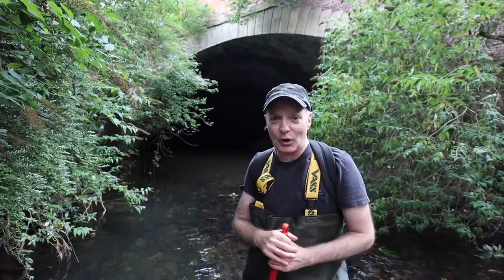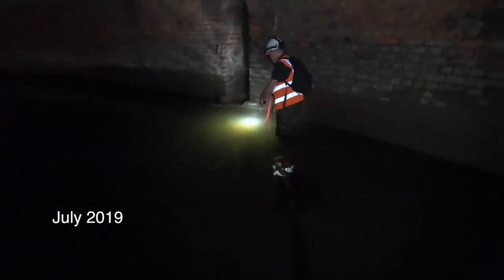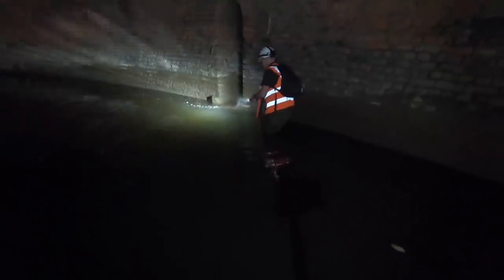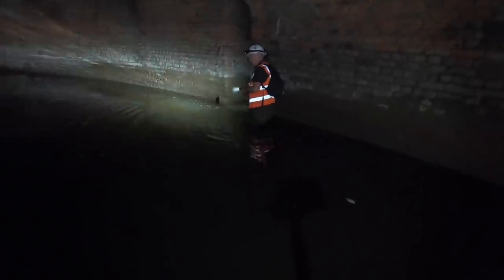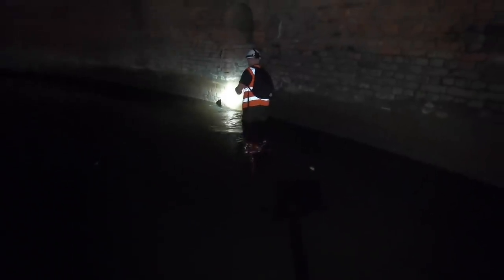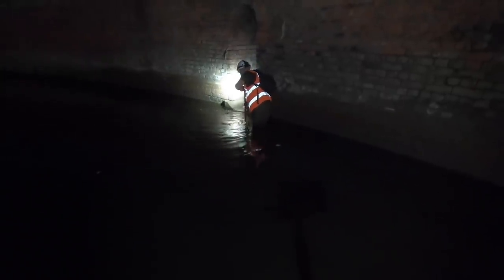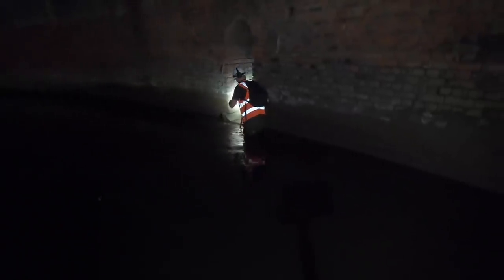Ladies and gentlemen, I got it wrong. That apparently wasn't the River Tib. So this is a throwback to July 2019, where I found that oval culvert and I thought it was the River Tib entering into the River Medlock. And of course, I went off the best information I had, but unfortunately it was wrong. That culvert you're looking at, I'm just about to climb into, just carries surface rainwater back into the River Medlock. So it's a kind of a rainwater sewer drain, if you like.